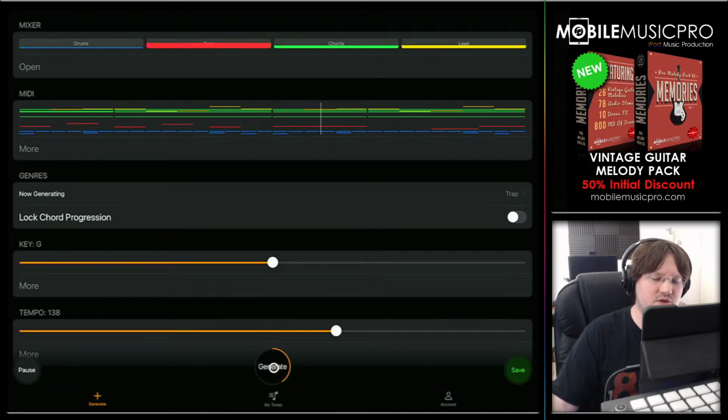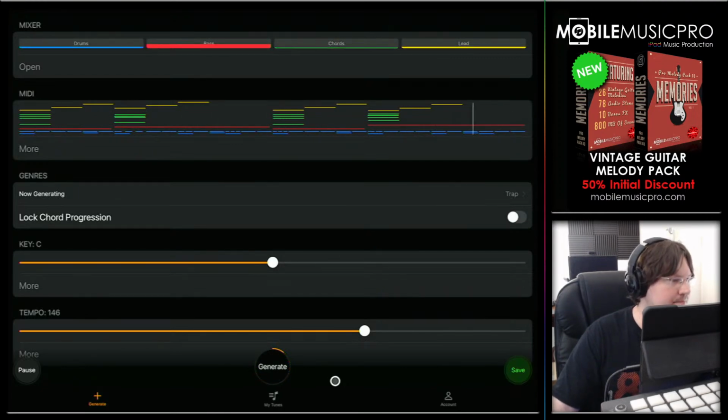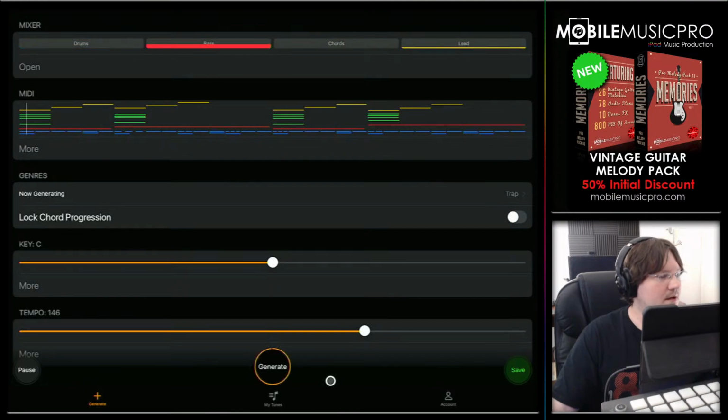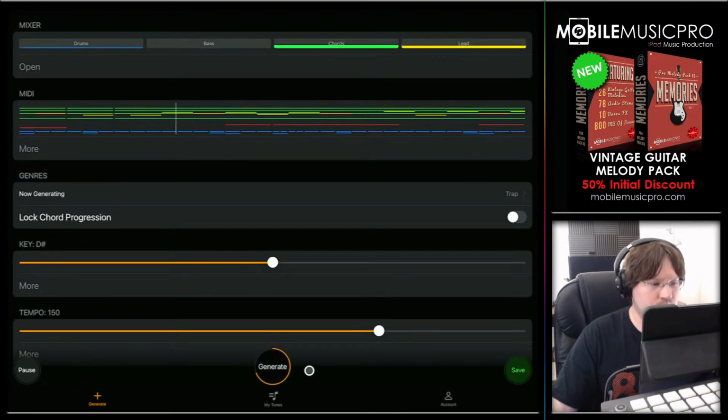All right, I've heard some better ones being generated. Yeah, see, I like this. I love those chord stabs. And then the hats here, very useful hats. Nice bass. Again, just beautiful MIDI that you could replace with your own sounds. I like this one. One more.